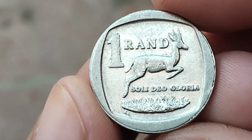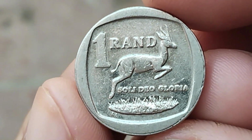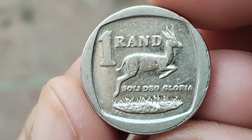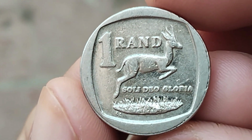dollars. That's right, a single 2010 1 Rand coin, well preserved and graded, can be worth millions on the international collector's market. Another factor that adds to the coin's appeal is its symbolic and historical significance.